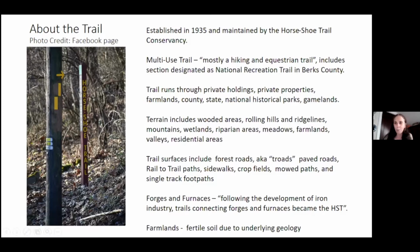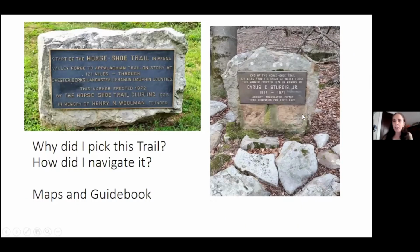So that's a little bit about the trail and what the tread looks like. You'll see the picture I have here. It's yellow blazed. And whenever there was a road crossing, you'd actually have those signs, those posts that you see there. The pictures you're looking at here, the one on the top left is the eastern terminus trail marker. This is the one that's in Valley Forge. It was erected in 1972, and I don't know if you can see it, but it says that it's only 121 miles. Well, since then, more miles have been added to the trail. The one on the right is the marker at the western terminus where the trail intersects with the Appalachian Trail.